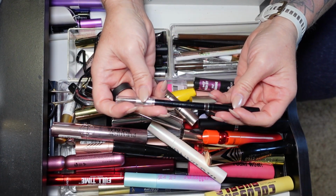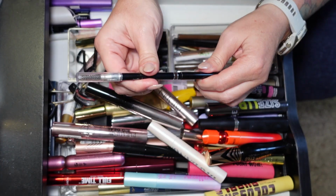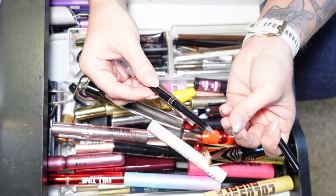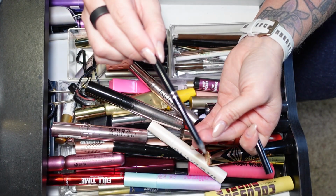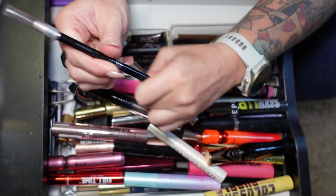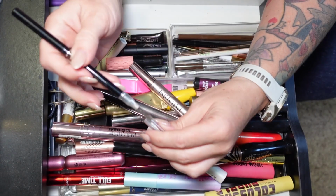The Billion Dollar Brow, I can't even see the name of it. This is really good. It's not a super dense formula. It will deposit very nicely on the brows and then has a really good spoolie. I do like their products, so keeping that.